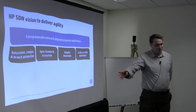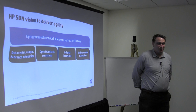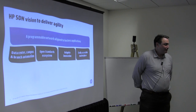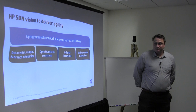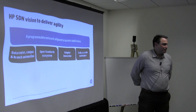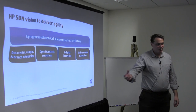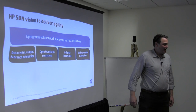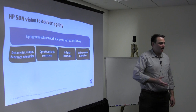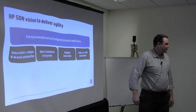Some of them have one solution in one place, a different solution in another place. But HP, we want to have one solution that spans all of networking: campus, branch, routing, in the future wireless LAN, everything. Because if you look at a user application, for example Microsoft Lync, where there's a component of a Lync server in a data center, and then there's the user sitting off a campus, and if you don't have a joint solution that focuses across the board, then you really can't deliver SDN. Right? You're just delivering a piece of it in the data center, a piece of it in the campus.